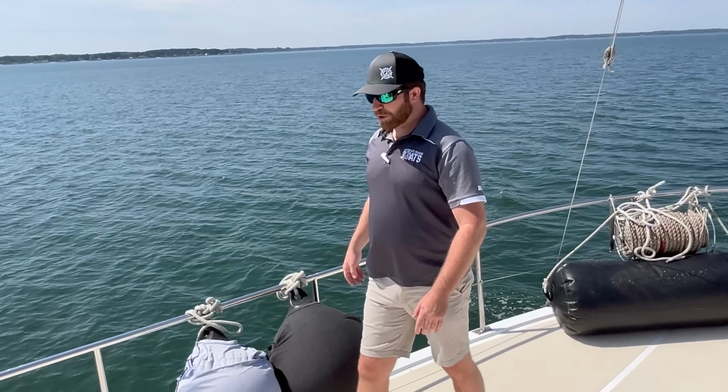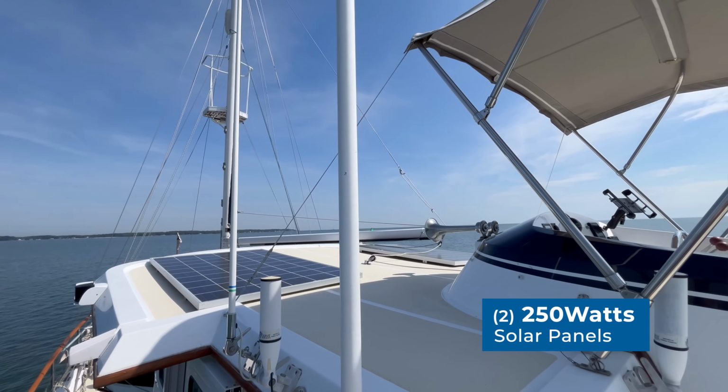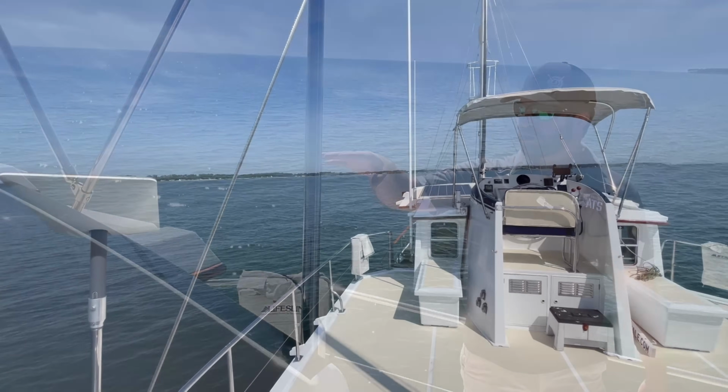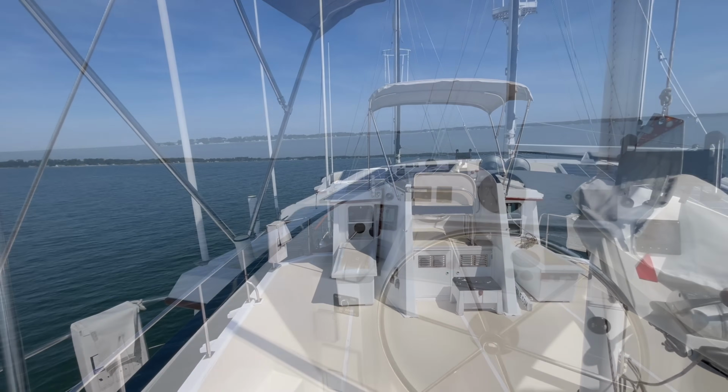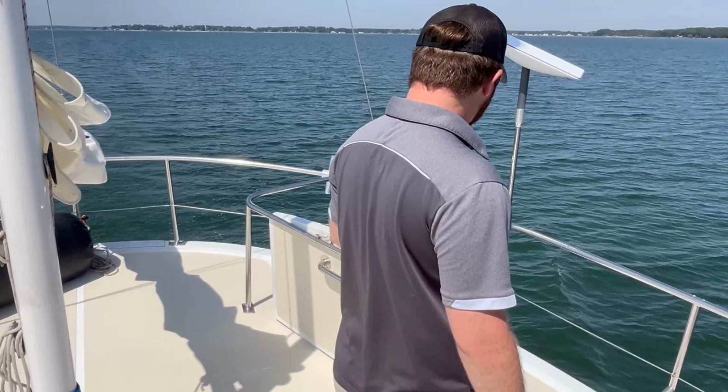Up on top of the pilot house here, there are two solar panels. They are managed by a complete Victron system. The flybridge is here, center of the boat, with a full electronics array, Garmin autopilot, weather indicators, and also a beautiful iPad mount. Nice mount here for the Starlink antenna.